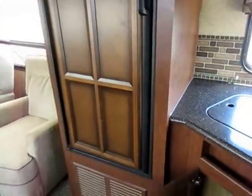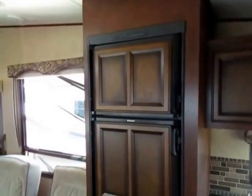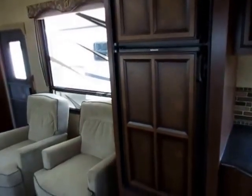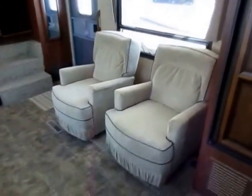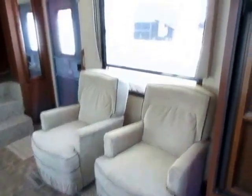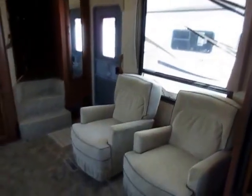Another thing that is still not common in this class is a larger 8 cubic foot refrigerator and freezer versus a standard 6 that you still tend to get at this price point in this size. Now, a lot of people go crazy over rear living rooms because you get 2 chairs with a big window. Well, I got 2 chairs and a big window and a rear kitchen.